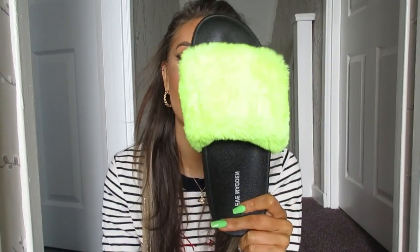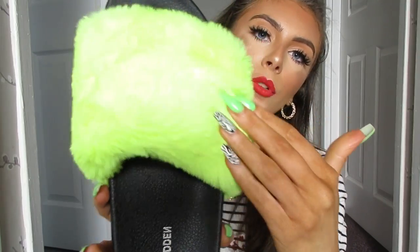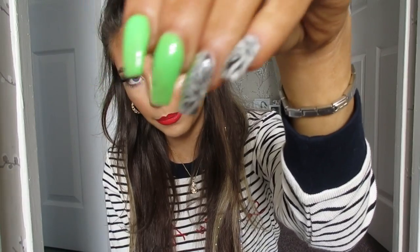Probably my favourite thing in this haul, not gonna lie, neon furry sliders. Look at that. Oh, my nails are neon as well. How beautiful. Neon and zebra. Anyway, enough about my nails.